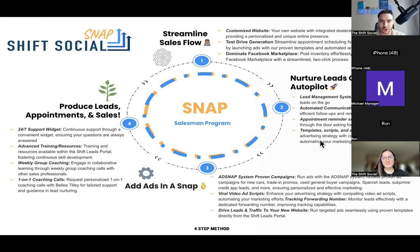And then essentially you just drive leads and traffic to your new website. So you put that link everywhere, and now people can go scroll inventory, submit an app, submit a referral request. I mean, it's pretty cool. I'm going to show you guys. And then at the end, you're able to produce leads, appointments, and sales on the go and just keep going on that. So we provide you guys a 24/7 support widget for the leads portal. And there's so much you can do with that portal. It's insane.